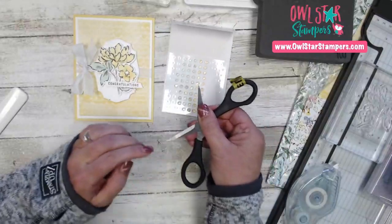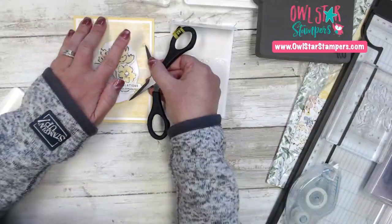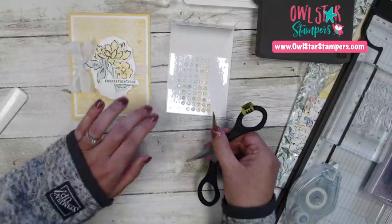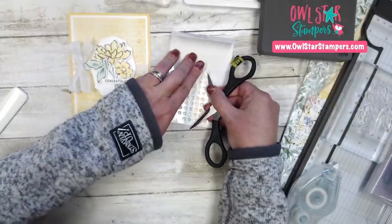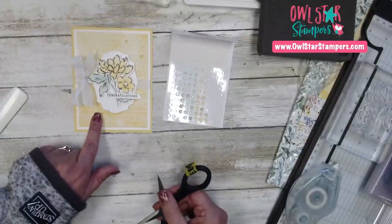But now we're going to, of course, add a little bit of sparkle with these genial gems. I'm going to take a few of these really sparkly gems, and I'm going to add 3 of them. One of the bigger ones, and then one of the smaller ones, and then we'll add a bigger one down here.